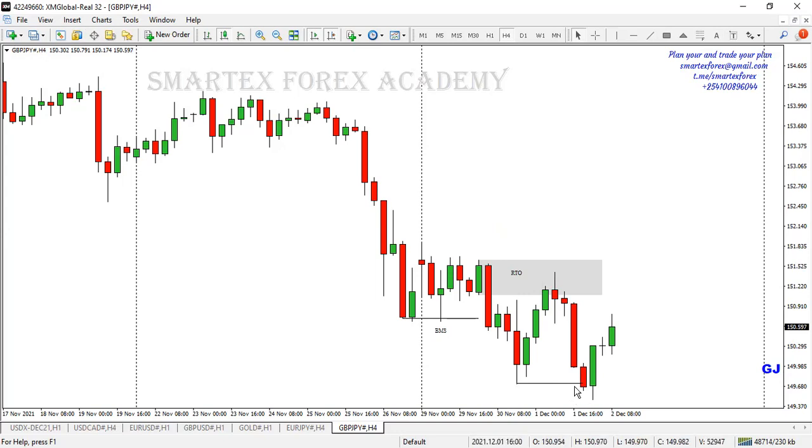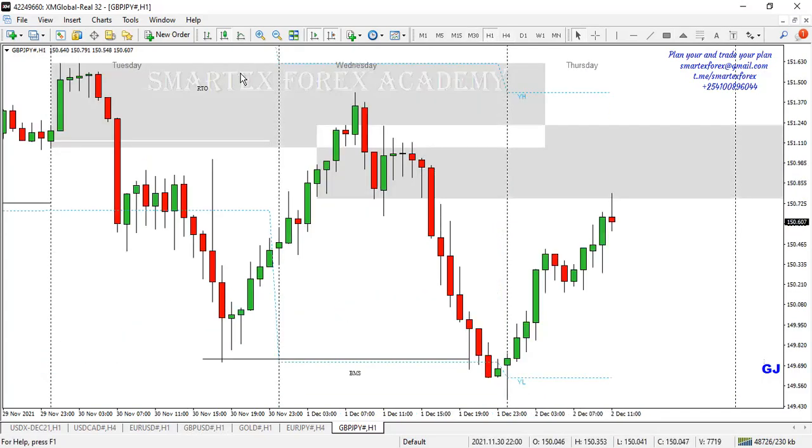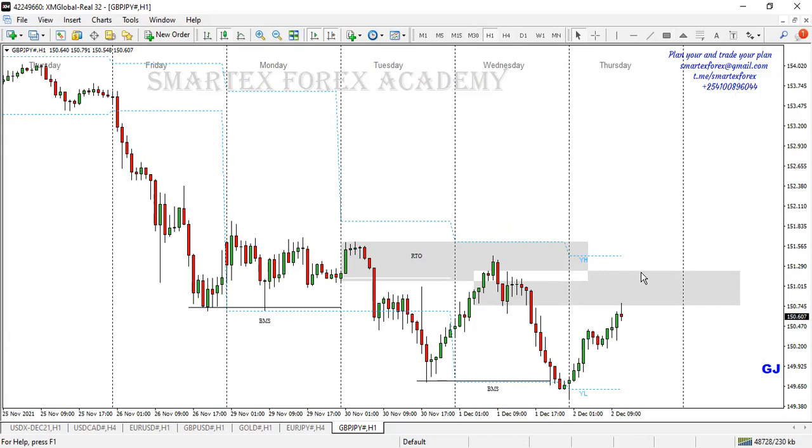Actually yes, because the body closed below, therefore that's a break of structure. So what we'll be looking at is this candle here, our point of interest. All this zone here is our point of interest. Now let's look for a point of interest in H1. Refining this to H1, we would see a lower low, a lower high, a lower low, then a lower high should be here.